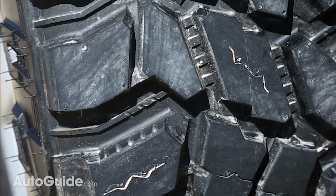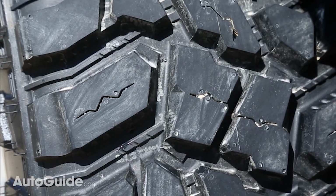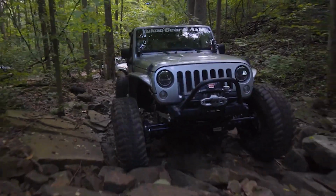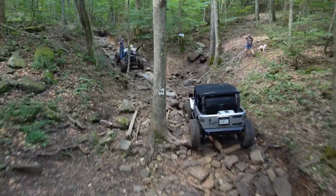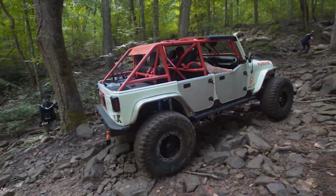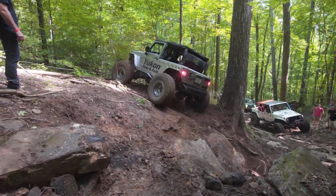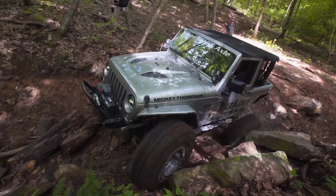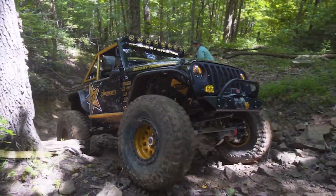But we would like to get all of your real-world feedback on these two tires, whether you're running the Cooper STT Pro or the Mickey Thompson Baja Boss, and you could help us out by letting us know how you like them in the comments below. But not just how you like them, but why you like them, or why you might not like them. And to help better understand your particular situation, make sure to let us know what your vehicle is and also what part of the country or even world you're in.